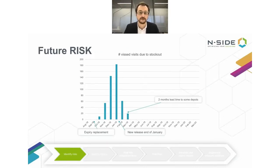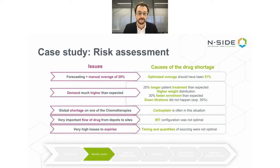We had a very, very important risk of stockout. There were shortages that were going to happen 2 months after we started working, as of October 2018, and it was going to last for 5 or 6 months afterwards. What were the issues there? Well, first we had an expiry replacement coming at the end of September. There were some stocks at the depots. They were not high enough to cover both the expiry replacement and the upcoming demands. The next release was in January, which was a bit too late, and we also had quite a long lead time to get to some depots like Argentina and Brazil, meaning that despite the release in January, risk of stockout was still happening in February and March. In total, 425 missed dispensing visits were assessed here.